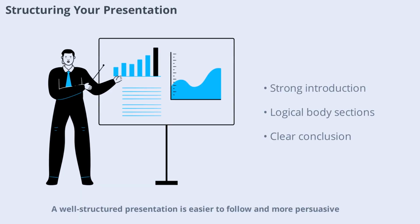A well-structured presentation is easier to follow and more persuasive. Start with a strong introduction that outlines your topic and objectives. Follow with a logically organized body presenting your main findings and supporting evidence. Conclude with a summary of key points and a call to action or future directions. Using clear transitions between sections helps your audience stay engaged and understand the flow of your argument.